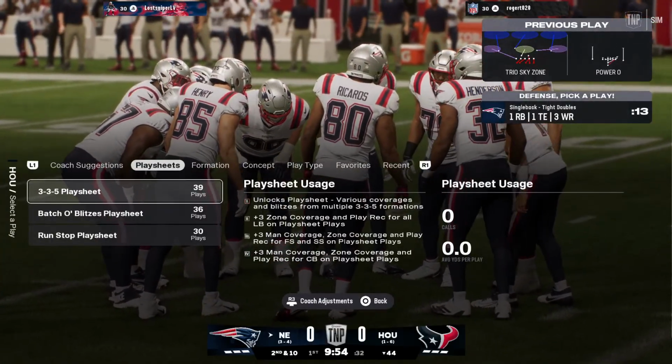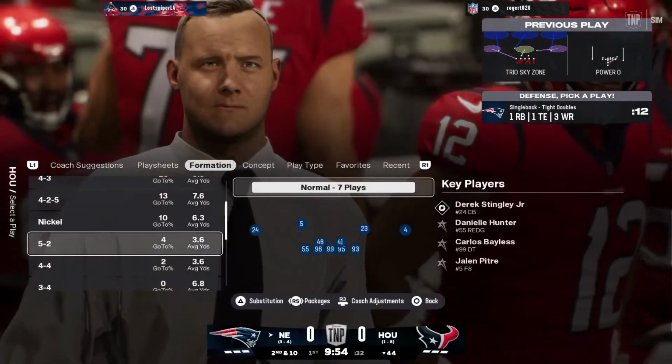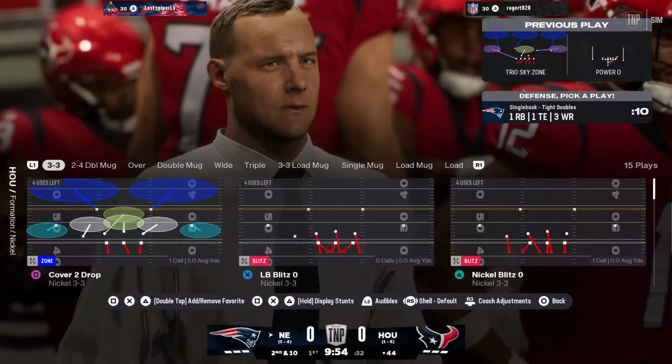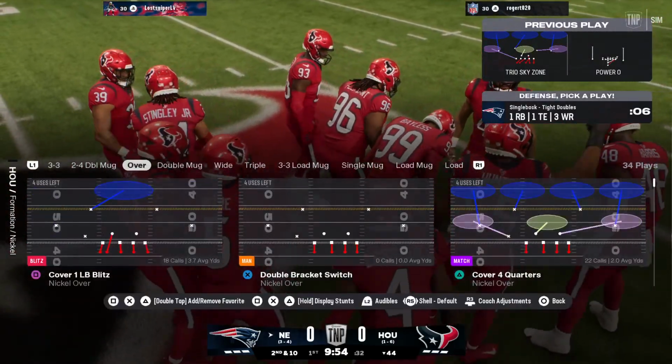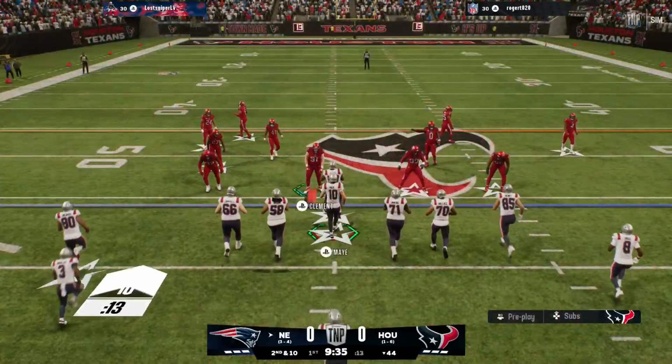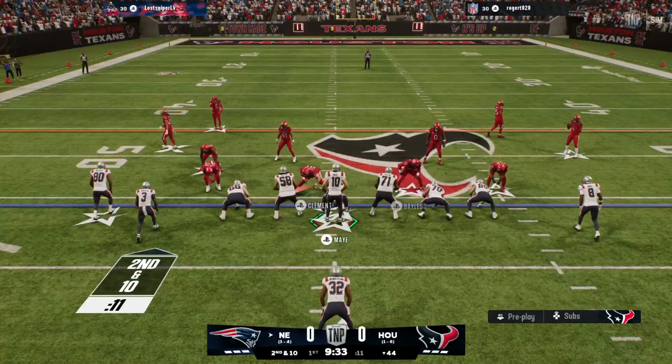The free safety roaming all the way up to the line of scrimmage to make that stop. How about his ability to trust his eyes and figure out it was not a pass play and go fast towards the line of scrimmage in order to make that tackle. 2nd and 10.